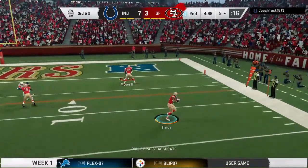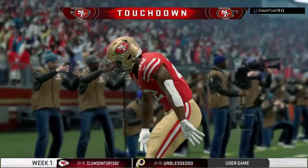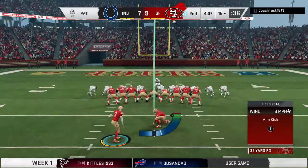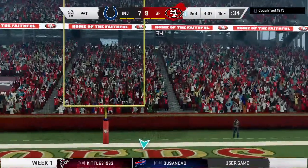Now a fake on the give here as they try the run-pass option, and across the chalk into the end zone. It's a 49er touchdown. A 9-yard touchdown grab, and once again, the 49ers are back out in front.